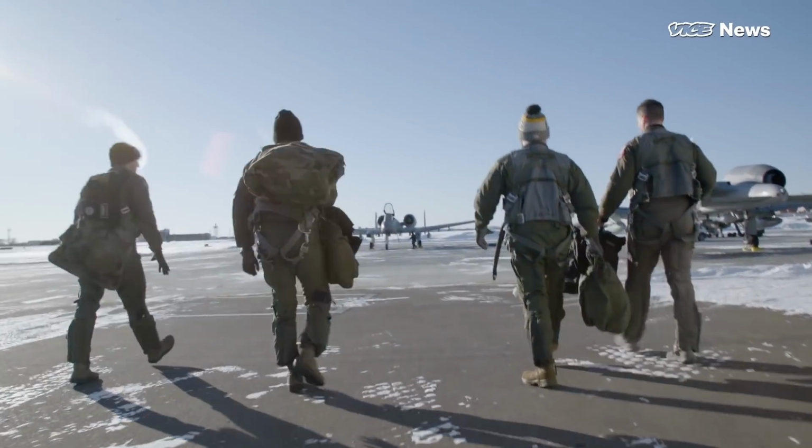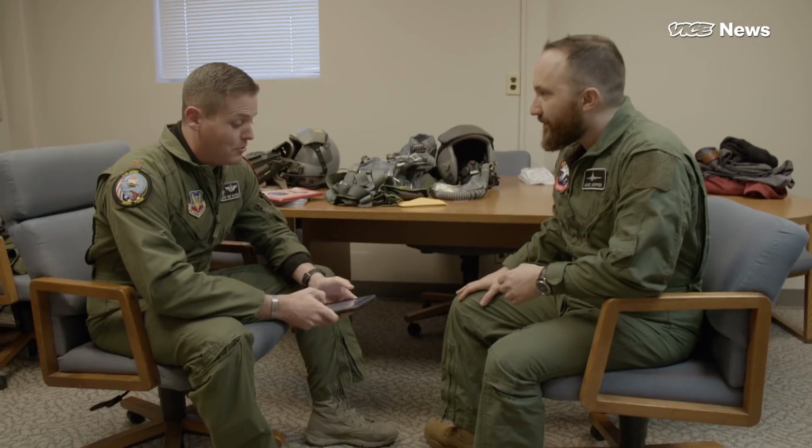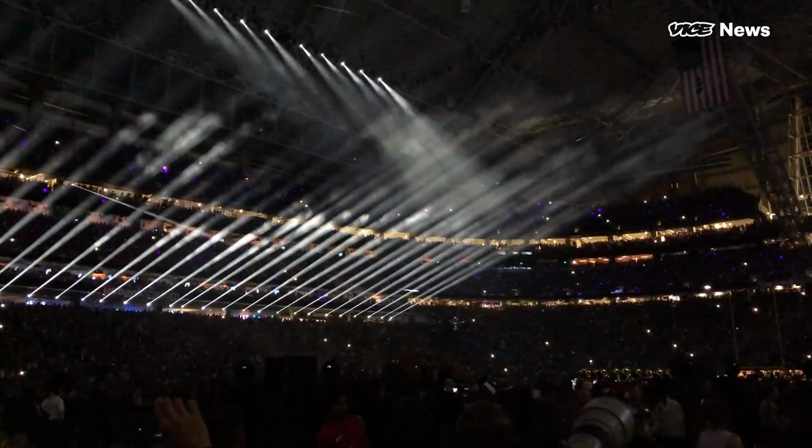So this is going to be an exciting flight. The objective for today is supposed to go up and to fly over to the Super Bowl.